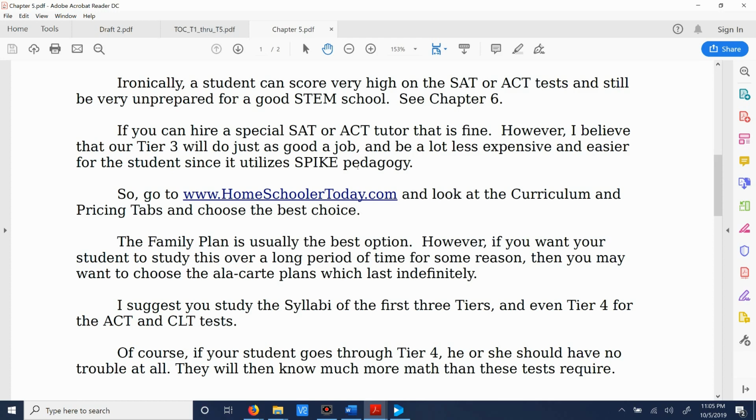And I believe that we're going to do a credible job for you getting you ready. And it probably will be a lot less expensive and a lot easier for the student because they can do it on their own time. But you'll have to make that decision.